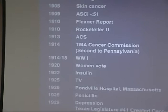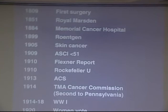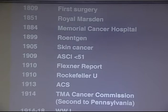I've just put some highlights up here that I'm going to address. The first one is, it's hard to believe that the first surgery was done only 200 years ago. The Royal Marsden Hospital in England was the first institution formally dedicated to cancer treatment. And in 1884, the Memorial Cancer Hospital in New York was started, a hospital devoted to cancer treatment.